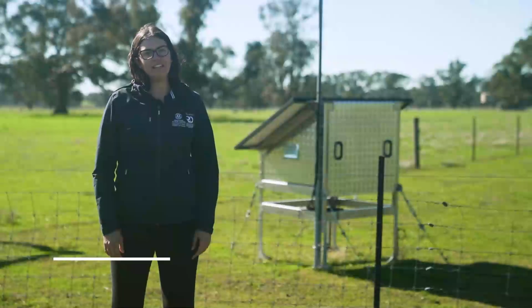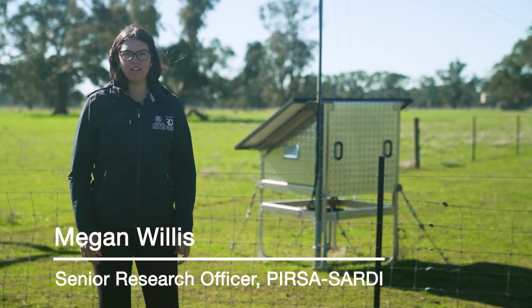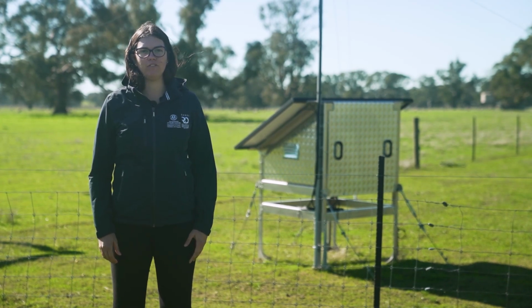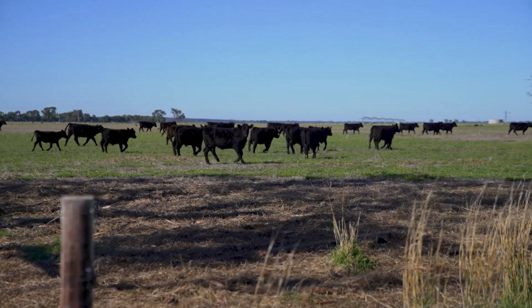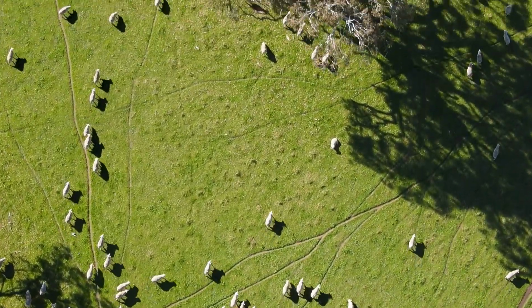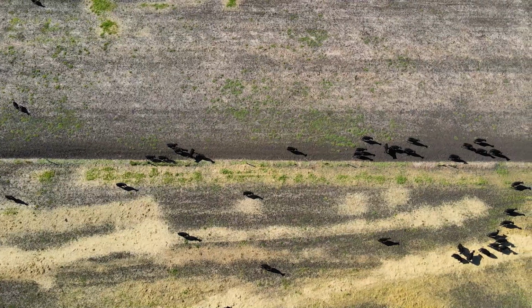So virtual fencing is an agtech solution designed to contain or exclude animals from a specific area without the need for physical fencing. Virtual fencing is a GPS-enabled technology, so the virtual boundaries are all GPS powered and are communicated to the animal via a neckband.